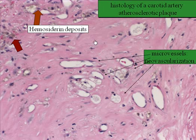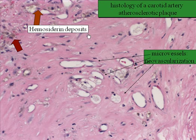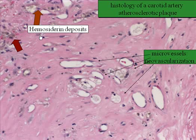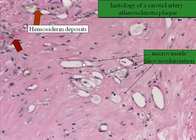As we begin to look inside the plaque itself, into the matrix of the plaque, we can identify many irregularly shaped vasculature. These are endothelial-lined angiogenic vessels. You can note there are 2 red cells trapped inside one vessel in the center right screen. Of note, in the upper left corner where it's marked hemosiderin deposits, you can note there's a brownish stain in the matrix without evidence of angiogenic vessels.